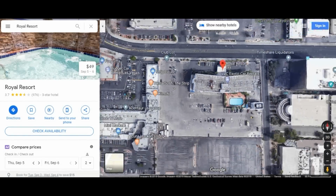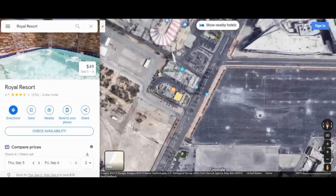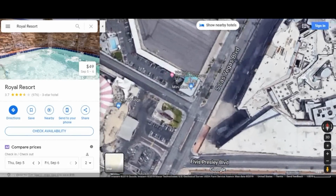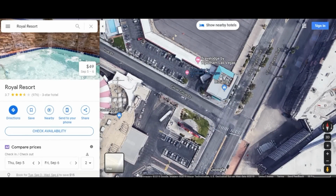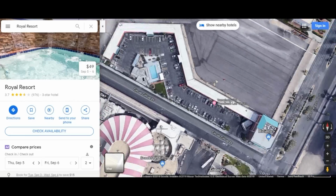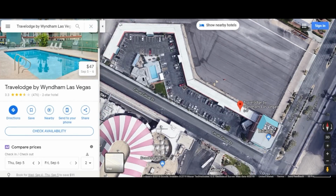And then we'll go to our final one. Up the road. No, not Circus. But right next to Circus, the Travelodge by Wyndham. So this is the other Travelodge center strip, and you have a Travelodge basically north strip here. Again, not going to be anything super extravagant. Hey, less than 50 bucks a night is what it's showing on Google. They've got their pool, they've got decent rooms.